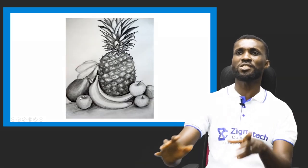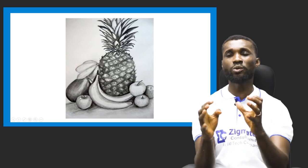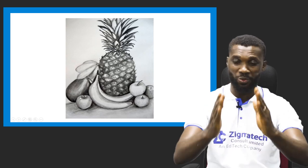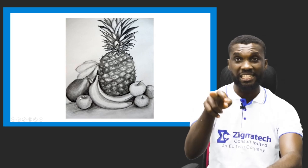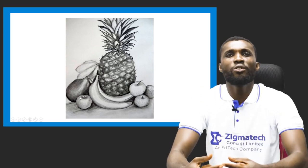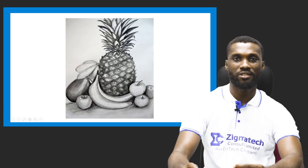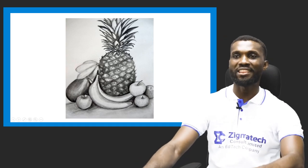Let's look at this image. You see, that's a pineapple, that's a banana, that's an apple. And then look at the combination. It takes somebody who can represent objects on a flat sheet of paper or any surface to recreate that. Now that is another function of drawing. The more you do this, the more it becomes a part of you. So drawing helps one's observation skill. All right, now let's continue.